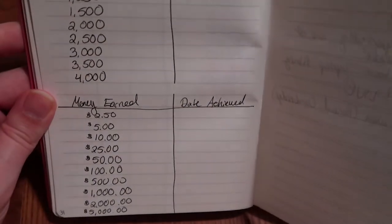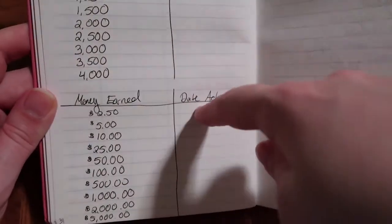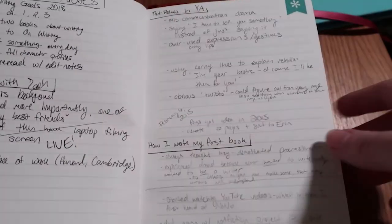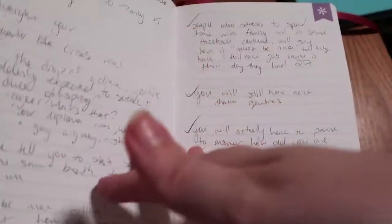And then money earned, which, I mean, I think I actually have like $1.50 saved from when I first was part of the partner program, so pretty exciting stuff. And then this is just a general to do. And finally, I take a lot of notes when it comes to planning my videos, so really everything after this is just gonna be notes.